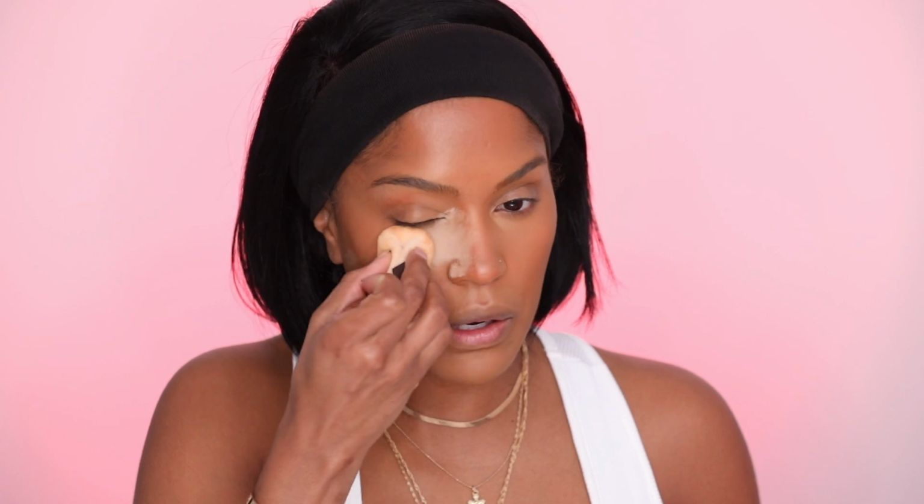I'm not gonna set it with a powder foundation. A lot of times I do that when I want more coverage, you know, season 10 beat. We're like season 9-ish, daytime, so we're not gonna go too heavy with the powder. So I'm just gonna use my little powder puff and set the under eye.